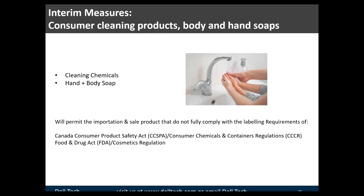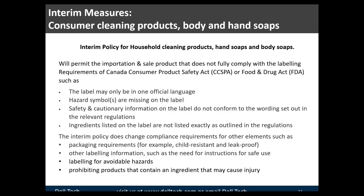The third initiative that's come out recently is interim measures for consumer cleaning products and body and hand washes. And what this will allow people to do is to import and sell products that don't fully comply with the labeling requirements of the Canada Consumer Product Safety Act and the Consumer Chemicals and Containers Regulations, CCCR, and the Food and Drugs Act cosmetic regulations for your hand soaps, body soaps, that sort of thing. So what it will do is allow you to import product that maybe it's only in one official language. So it's either English or French.